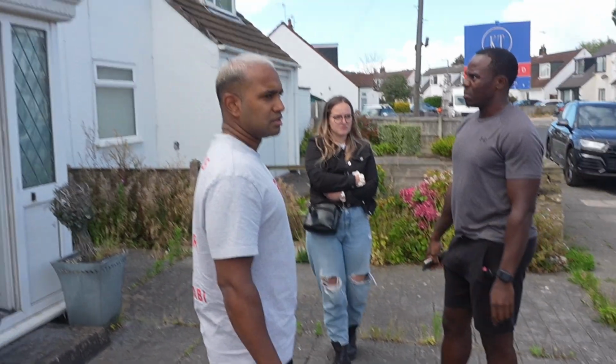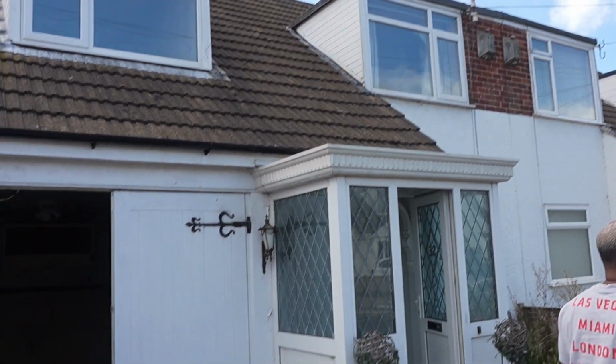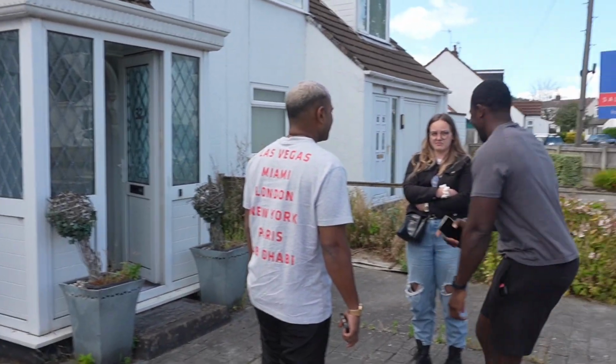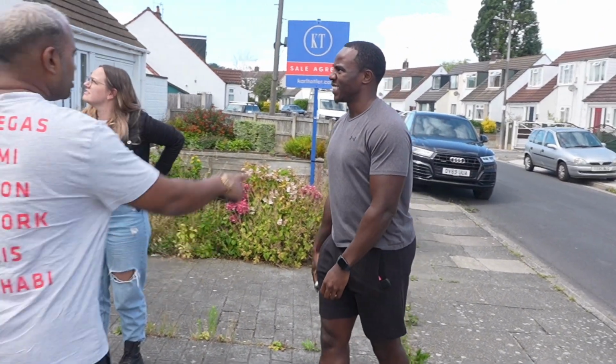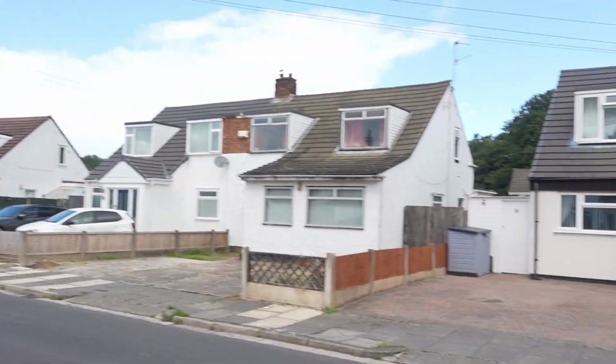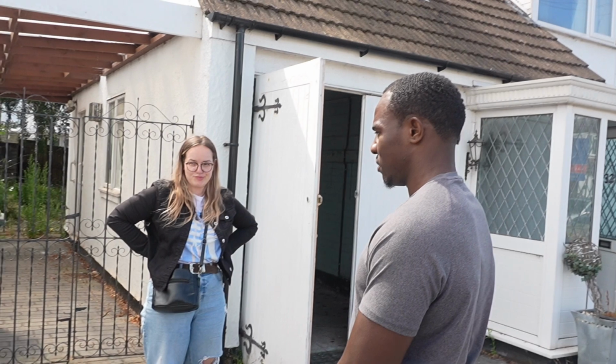Obviously, new windows. Don't go with the black. New windows throughout. You want new windows throughout? Yeah. Are you sure? That's gonna be expensive. Bro, you're going mad. Why would you want them? They're all white. Even that one. The only one that isn't is that one. Yeah, you're right about that.